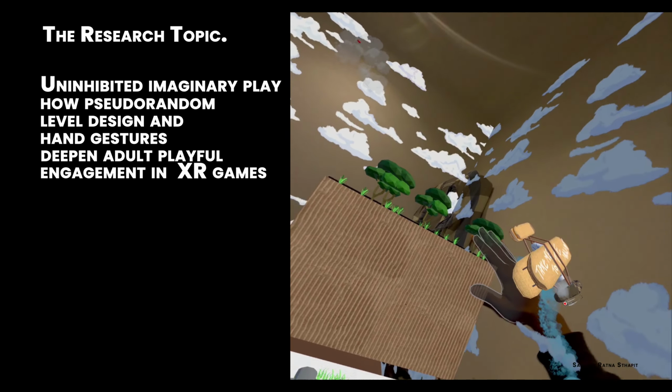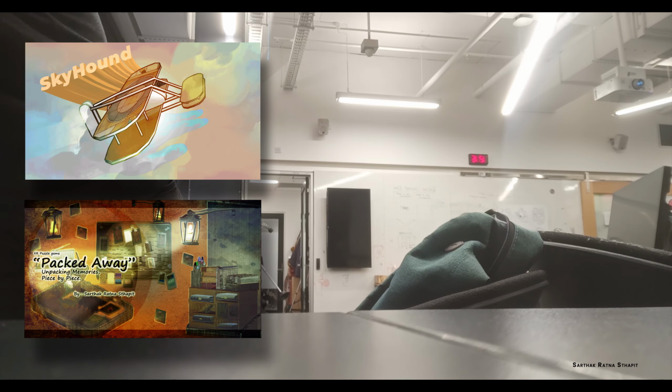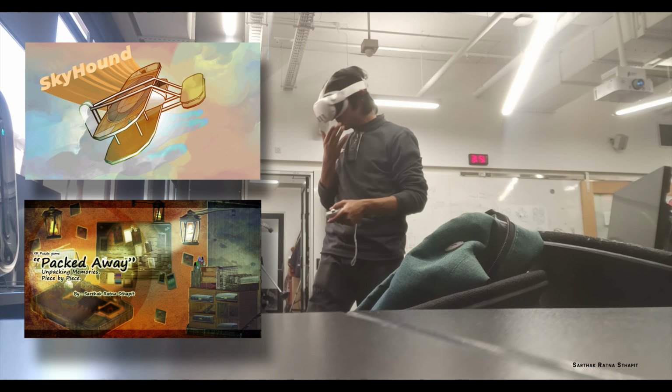For this paper, I created two games, Skyhound and Packed Away. Both utilize Oculus SDK scene understanding. The process begins with scanning the player's room to identify surfaces like tables, walls, screens, and doors.